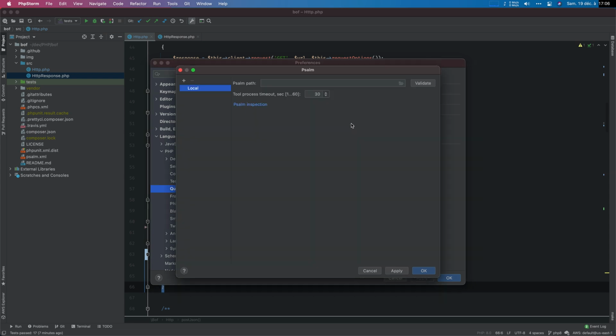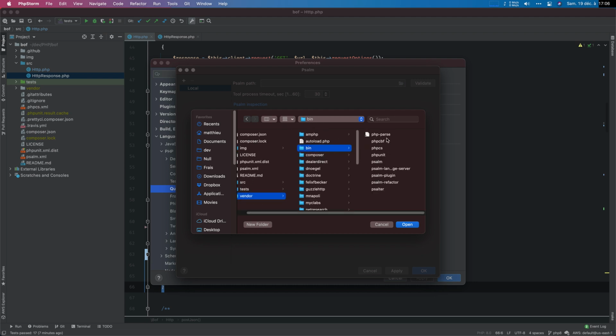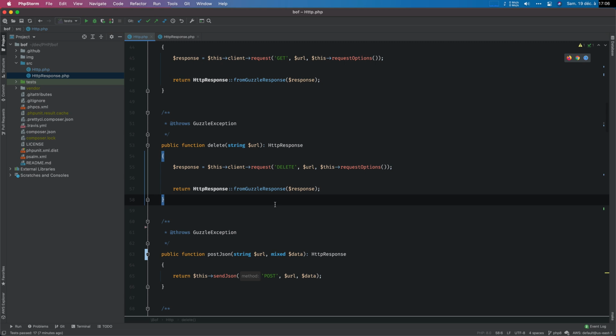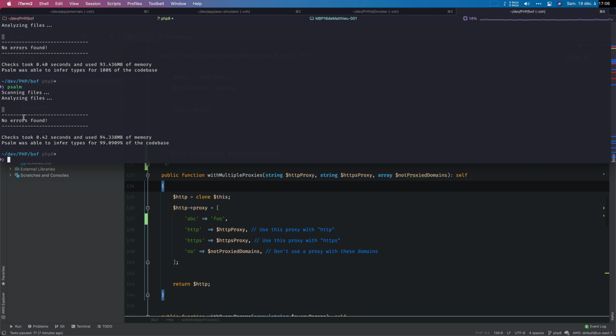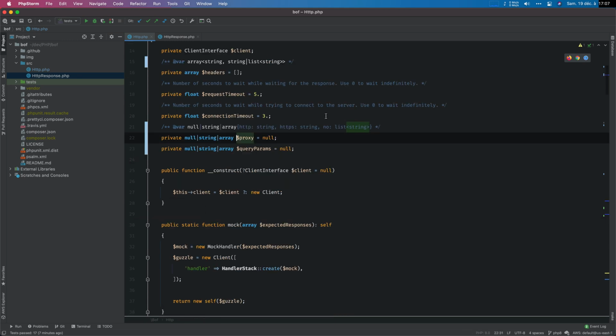Psalm. Okay, that should be better. Let's give it a try again. Let's add ABC. That should not be okay. Oh, wait, no errors found. Psalm should not accept that. This is not valid.